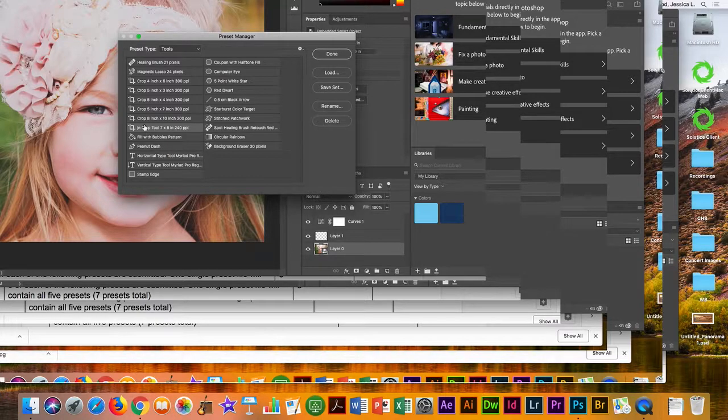So if this is one of mine, and I'm just going to grab another one just because. Let's do the peanut dash. I'm not quite sure what that means, but we'll do it anyway. Fill with bubble pattern. All right, whatever.